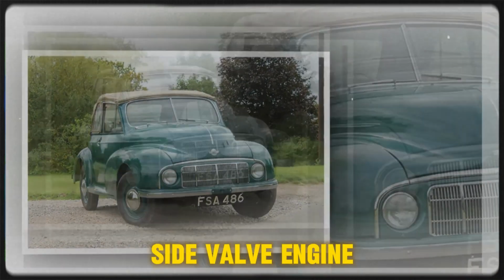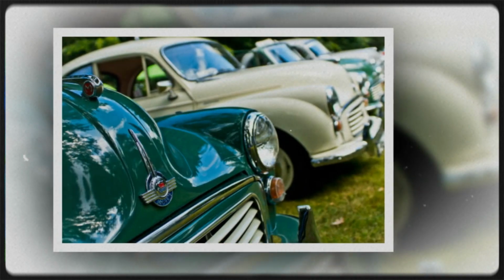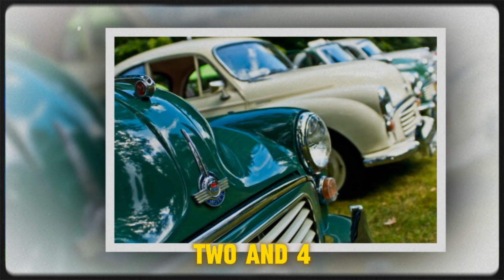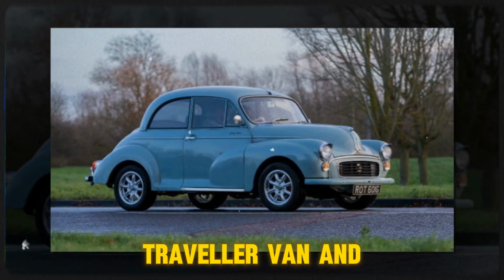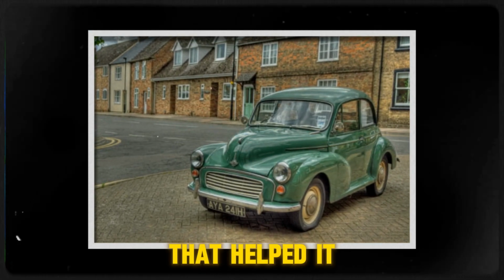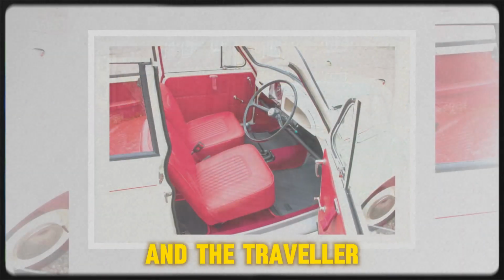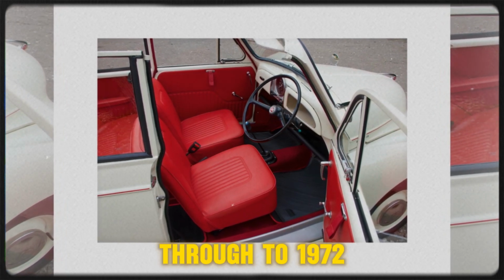From the earliest side-valve engine Series MM of 1948, through the 803cc series updates, and on to the eventual 1000 models, the humble Morris Minor was developed steadily throughout its career. Aside from the best-selling 2- and 4-door saloon versions, we were offered convertible tourer, estate Traveler, van and pickup models over the years, ensuring there was a Minor derivative to suit most buyers' needs. And it was this versatility that helped it to enjoy an extremely long run, with the saloon bowing out in 1970 and the Traveler the following year, while the commercial variants remained on sale through to 1972.